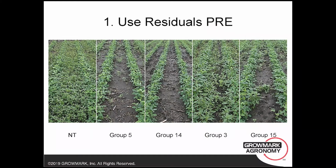The next best group here might be the group 15s. We actually rely on these a lot. These are your Dual products, your Warrants, your Outlooks, your Zidua-based products, and all of the premixes that are included in there. So what do you think about the weed control there?